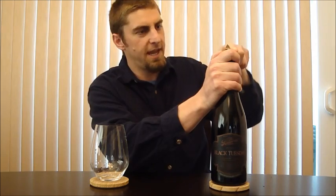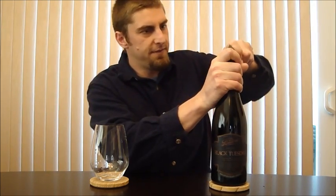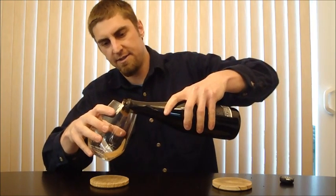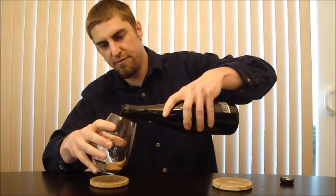That's been sitting out a while. They recommend cellaring and serving it at 55 degrees. And there is wax on this thing, so it's going to be hard to get off. Alright, that wasn't too bad. Just their standard brewery cap underneath the wax. And it's starting to come out. But like I said, I've had it sitting out, so hence the foam over.